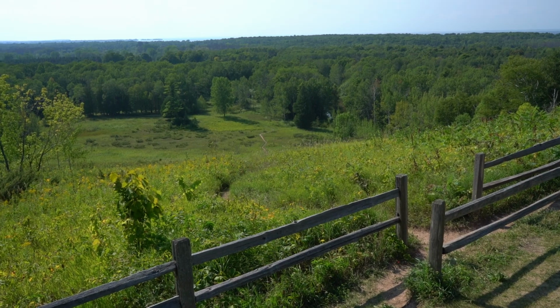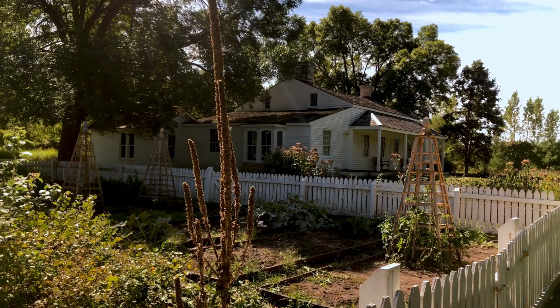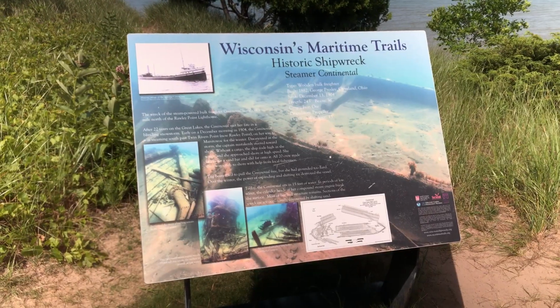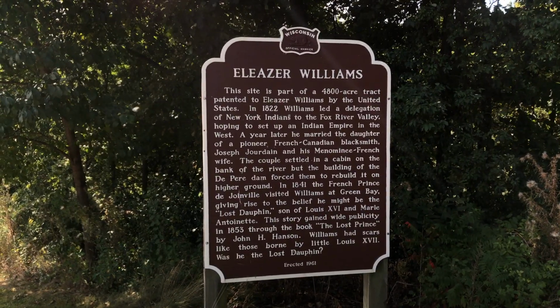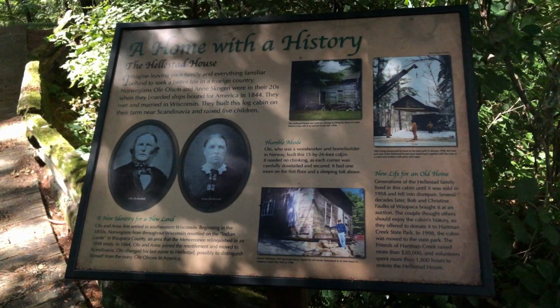The state parks in Wisconsin highlight unique geological features, historic significance, or cultural significance to the area they reside. They also provide educational opportunities for people of all ages to learn about these unique features through self-guided tours or volunteer-provided events in the park.